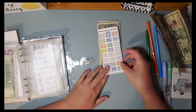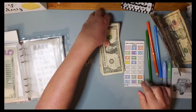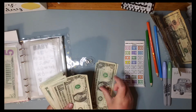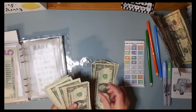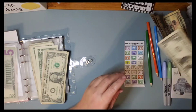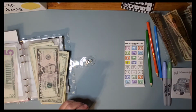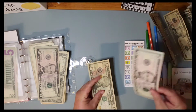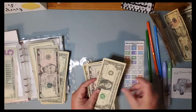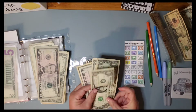Here, I want to put 18. See if I got change. 1, 2, 3, 4, 5. So I put 5. I'm at 10, 15, 16, 17, and 18.